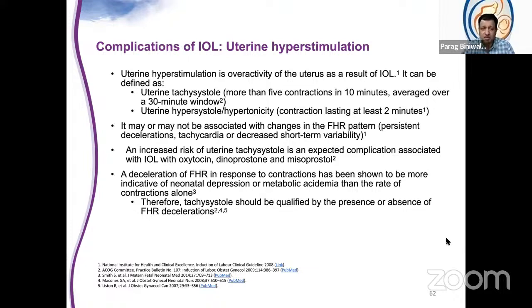A deceleration of fetal heart rate in response to contraction has been shown to be more indicative of neonatal depression or metabolic acidemia than the rate of contraction alone. So we always have to correlate the contractions and see the relationship of contraction and fetal heart rate, and we must see whether there is presence or absence of fetal heart rate decelerations.